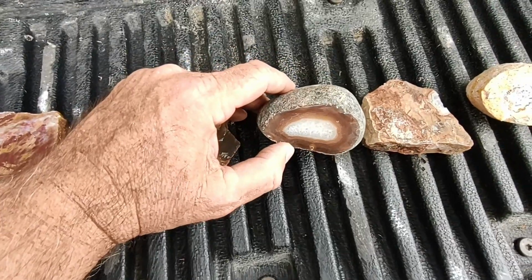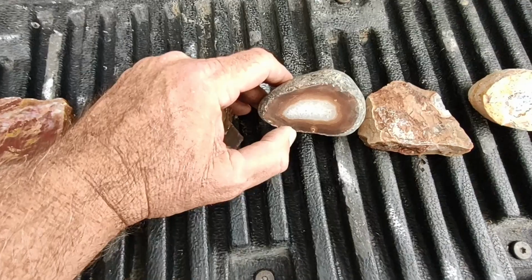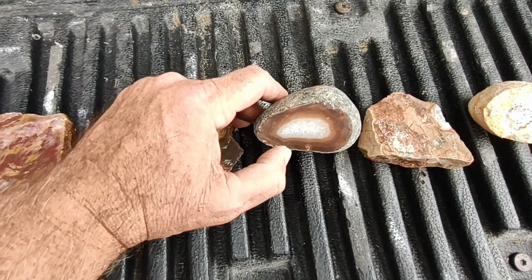Here's a solid geode with one edge cut off. $3. You know, it's pretty. I can get some more slices out of this and polish it up. Cut them thin, they'll be translucent. If they're polished, it'll be really pretty.